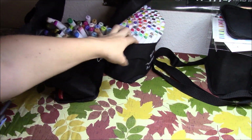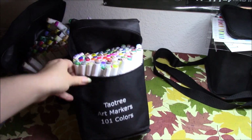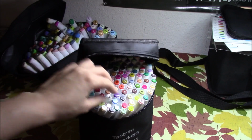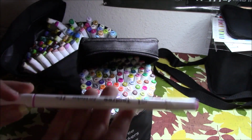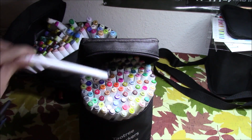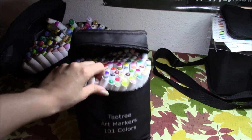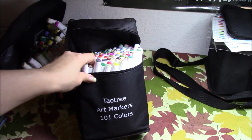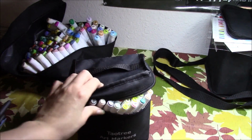At all. So, here's the newest set of markers that I bought. It's the Tao Tree Art Markers 101 Colors, which is really 100 colors plus a blender. I showed these off on my last haul video. Nice, very thin markers for working in very small spaces, so they'd be good for the color by number books as well. This packaging is probably going to go the way of the Cali Art marker one and fall apart very soon. But at least the zipper on these still works and it hasn't broken on me.